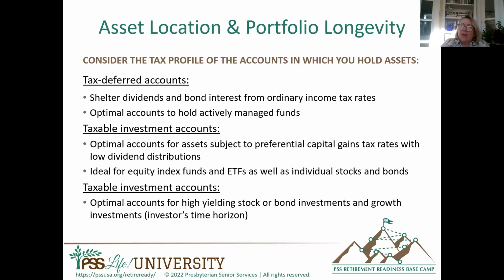So now let's turn to asset location and portfolio longevity. And what I mean by this is that it's important to consider the tax profile of the accounts in which we hold assets. We have tax-deferred accounts. These will shelter dividends and bond interest from ordinary income tax rates. So they are optimal locations for actively managed mutual funds and ETFs that generate a lot of dividends, for example. Things that will be taxed at ordinary income tax rates. Yes, because you're sheltering them by putting them into the tax-deferred accounts.